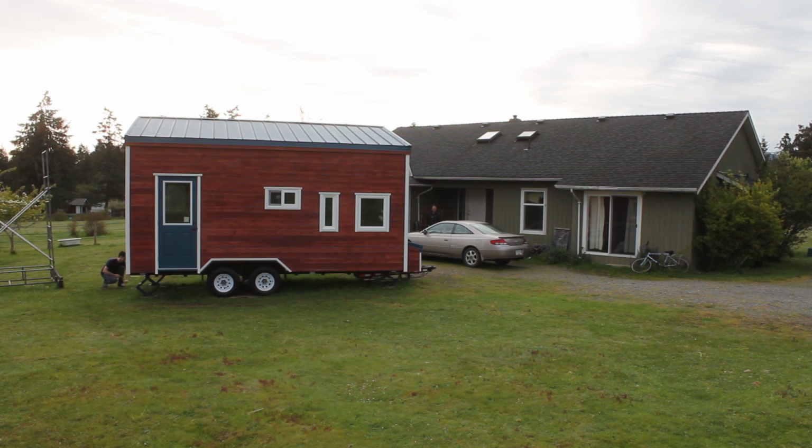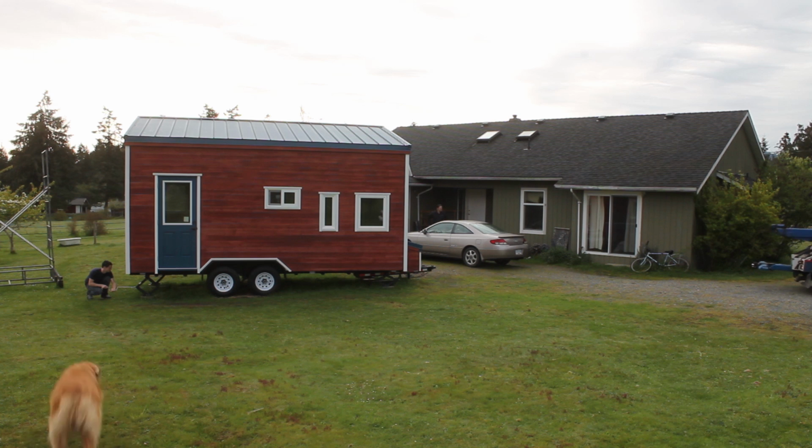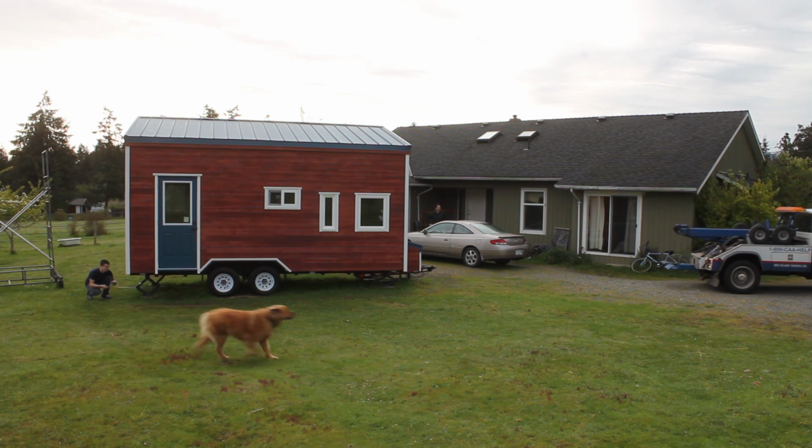Early in 2015, we were approached by the organizer of a local event called Flourishing in a Green Economy. It was a trade show of sorts, and they were looking for a few tiny houses to have on site because they fit with the eco-living theme.